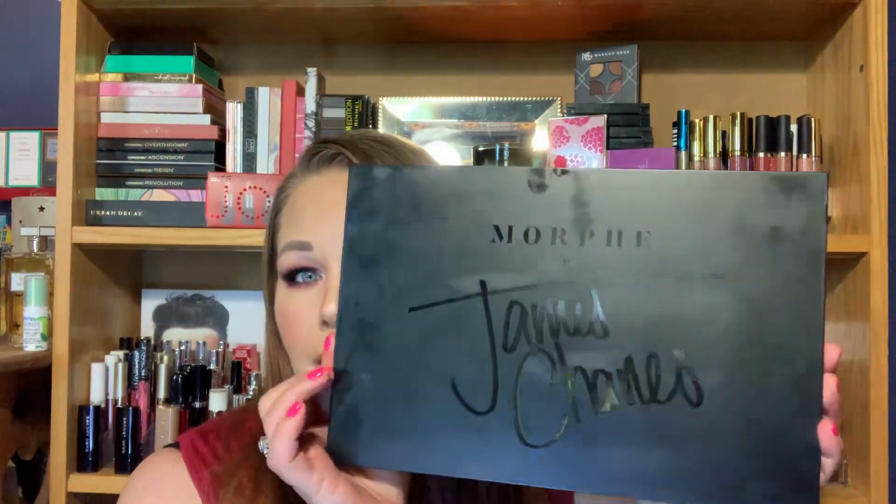But anyway, we are on to our last palette. And this palette, I was waiting so long for it to come back in stock. I think it was restocked twice before I picked it up. I love this palette. And it's another one that you will definitely probably never hit pan on all the shades because there's so many of them. It is half the price of that Natural Lust palette. But it is the James Charles palette. You can see his head right there.